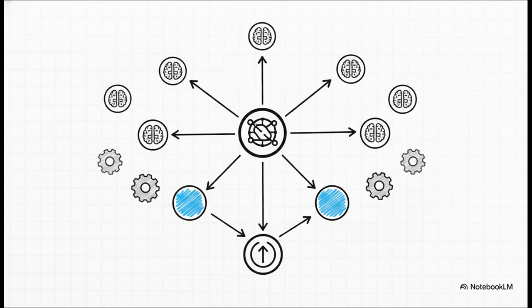A mixture of experts model, like the IBM Granite 4.0 series, takes a massive language model and divides it up into specialized neural subnetworks. We call these the experts. You could have dozens or even over 100 of these experts inside a single model. When you send it a prompt, a routing mechanism steps in and only activates the specific experts it actually needs for that one particular task. After that, a merge process mathematically combines their outputs.